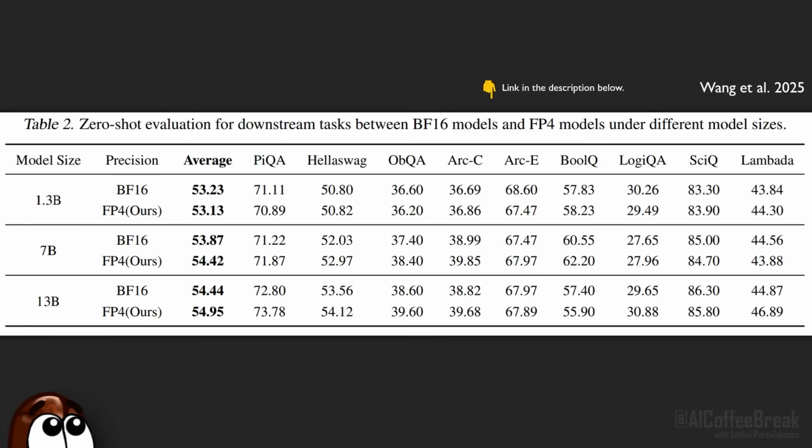Now, onto real-world tasks. The models were evaluated zero-shot on a wide range of benchmarks. Across these, FP4 consistently matched or even slightly outperformed BF16. But overall, the average accuracy across 9 benchmarks was 54.95 for FP4 and 54.44 in BF16 for the 13 billion size model. This isn't just good enough, it's competitive.